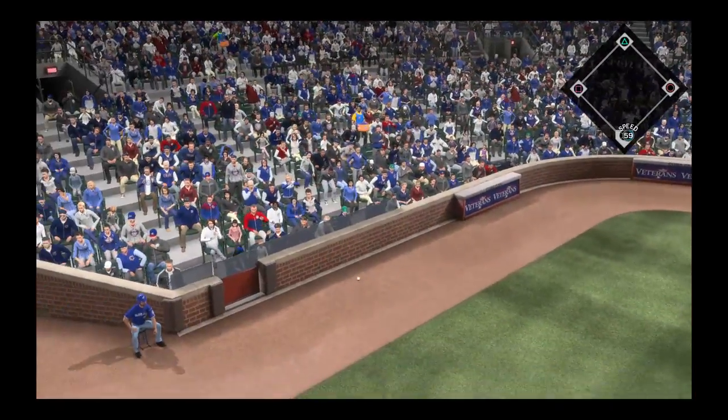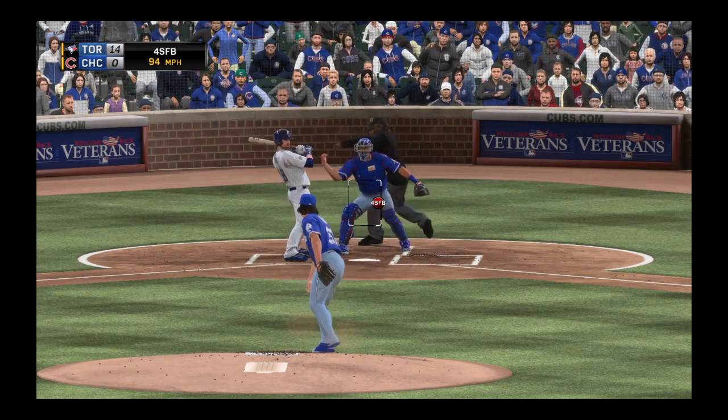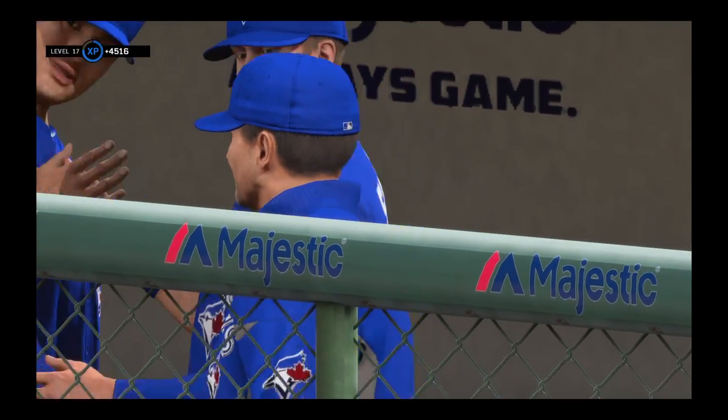Chop foul at the plate. It'll remain 1-2. Looking for the strikeout. Here's the 1-2. And he gets strike 3 called to end it here. And with that, this one is over.